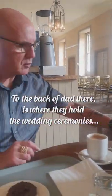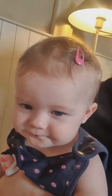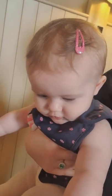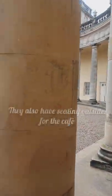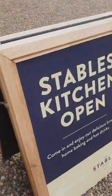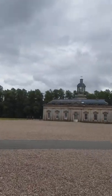What are you seeing? She tried my granddad's brownie. We could have sat up. He's chosen to sit inside. Outside, what do you reckon? Did you prefer outside? No, I liked it inside.